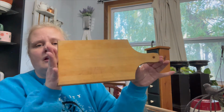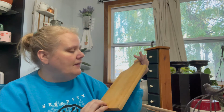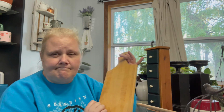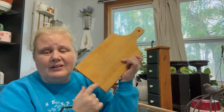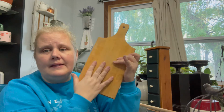That was $6.99 for that bag. $2.99 for a cutting board. I had 2 of these sell this past week. This will get sanded down. I'm not sure. Possibly restained a darker, I don't like the orangey. And then I may put something on it. I may leave it. I have not decided yet.